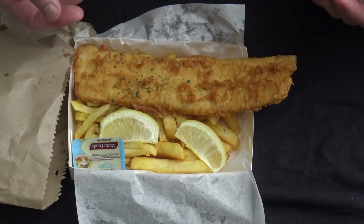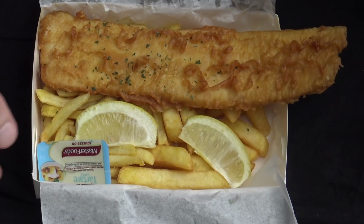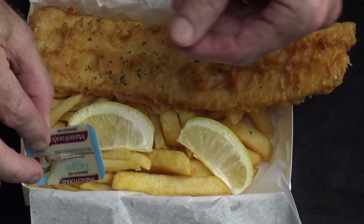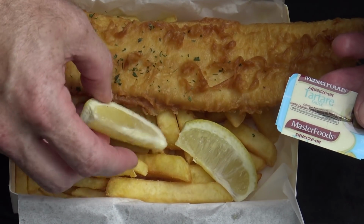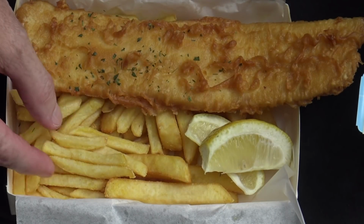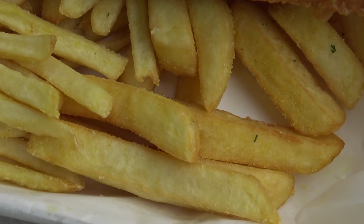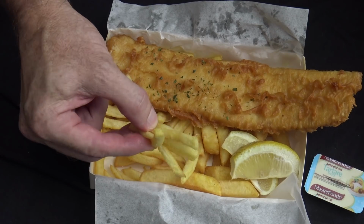And of course I got it battered. Now with this, when I was ordering, he asked if I wanted thick or thin chips. So I said, well, how about I get them both? So it's come with a tartare sauce and a couple of bits of lemon, but here's the chips here. So you can get them thin like this, or you can get them thick like this. So you get to choose what sort of chips you want. That's pretty novel. Anyway, let's try some of these chips.